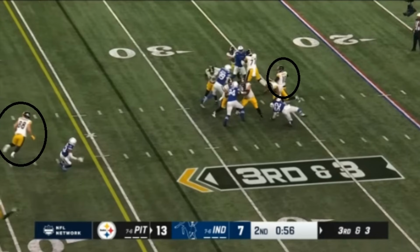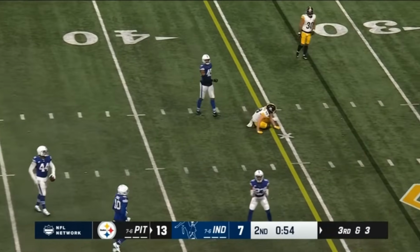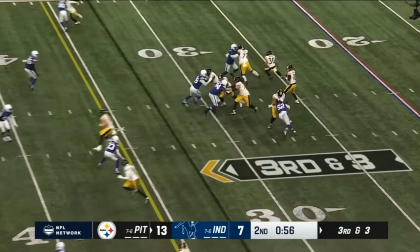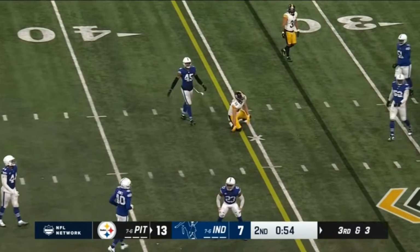You see Pat Freiermuth where he is. Trubisky's going to assume he's going to stay there. But watch Freiermuth move over the middle a little bit more. Trubisky throws it behind him. That's just a communication thing. Whose fault is that? It's kind of impossible to know if you're not in the huddle. But at the end of the day, not getting on the same page, that can't happen.